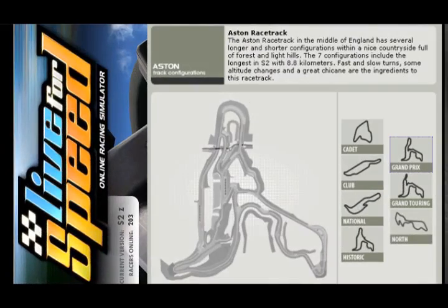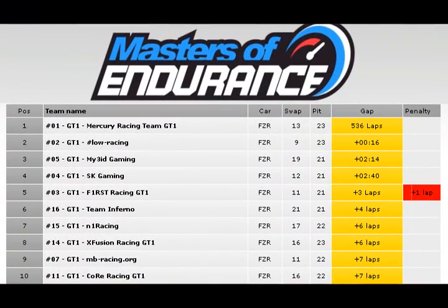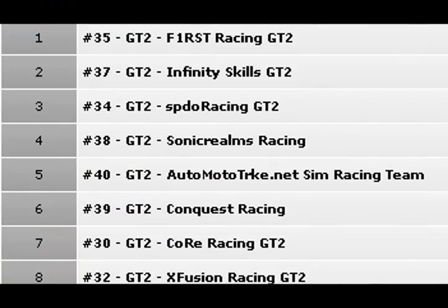We sure will. And over at Live for Speed, the Masters of Endurance, the league they have there, held their 24 Hours of Aston. Yeah, big deal for them. It's like their 24 Hours of Daytona. Shawn and I actually ran an event with them pretty much right when we started the show. They had the GT1 class and the GT2 class. And in the GT1 class, coming out in first was Mercury Racing Team with Low Racing and My 3ID rounding out the podium. Yeah, congratulations, guys. And then in the GT2 class, we had First Racing, Infinity Skills Team, and Speedo rounding out the top 3.